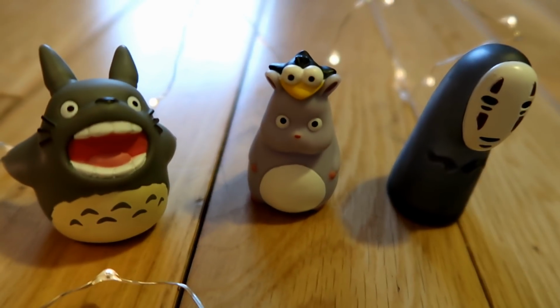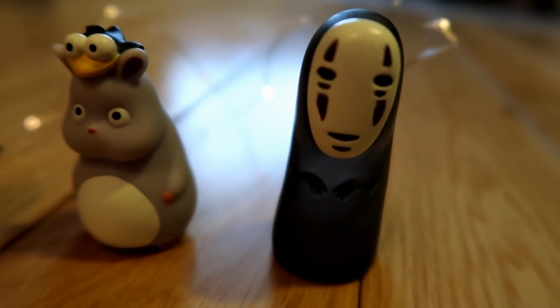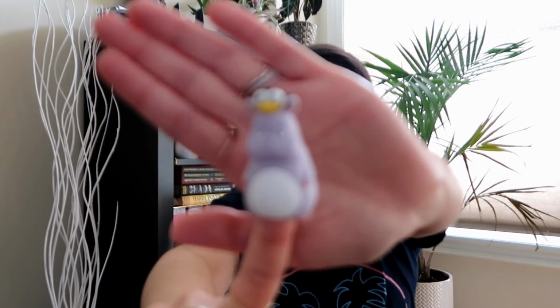But for all of the movies, they essentially had all of the main characters, even some of the vehicles that are in some of the movies. And yeah, you can see here, they're just these cute little plastic figurines. I think they're meant to be like finger puppets, but they're just adorable. They're in this like plastic, sorry for all the wrinkling noise, but see, they're just so adorable.